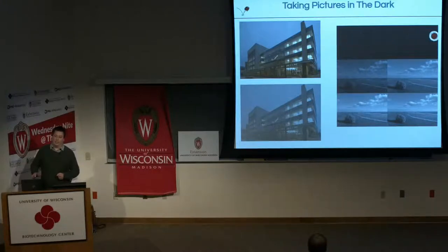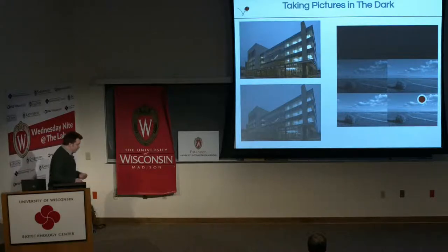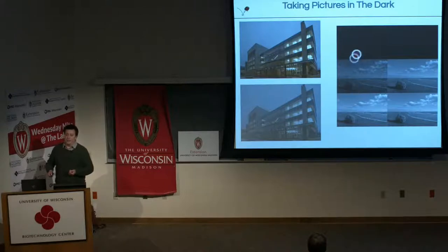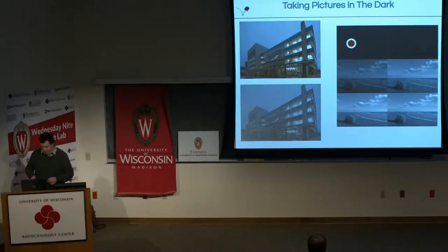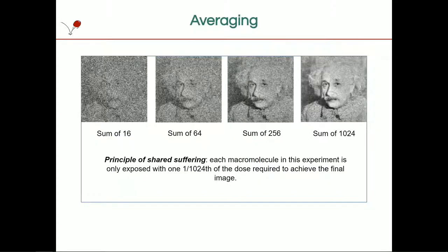Again, this is kind of like an increasingly long exposure. You start off with nothing. You start to see something, but it's very, very noisy. If you get a long enough exposure, you see the thing very, very well. So you can think of this as taking a very, very long exposure, or you can think of it as taking a lot of very short exposures and then adding them together or averaging them. And actually, that's equivalent.